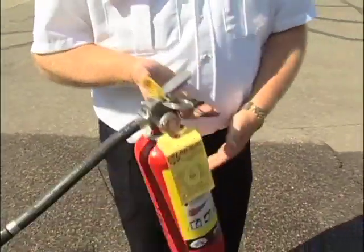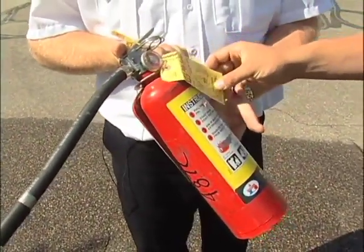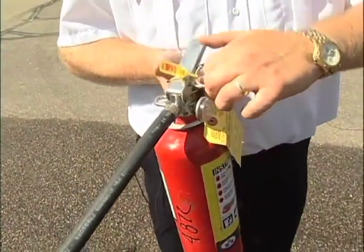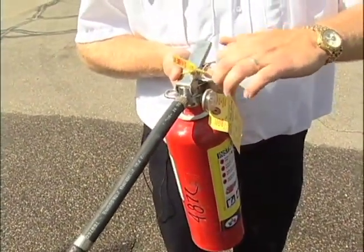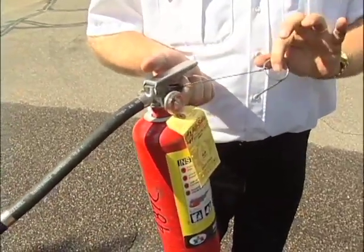When we're using a fire extinguisher, there's an acronym that we follow that's called PASS. It's P-A-S-S. That acronym stands for P for pull the pin. We go ahead and pull the pin. There should be a seal on your extinguisher. It's a very lightweight seal. You pull the pin and it breaks away.